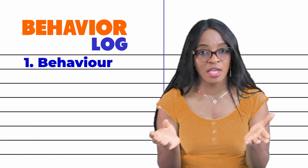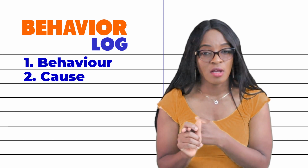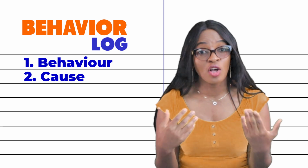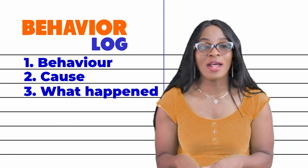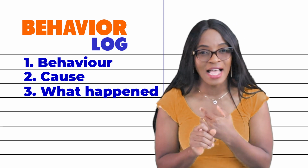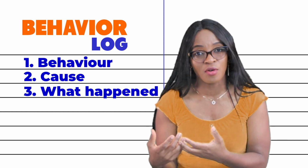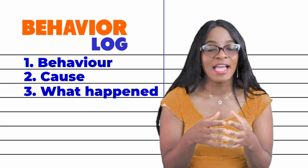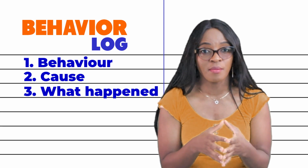So I'm going to go over it again just in case I'm jumbling everything together. First is the behavior. The next thing you want to write on the diary is the cause of the behavior. What caused the behavior? The third thing you want to do is what happened before that behavior took place. Then you want to write the time. And it's also a great idea to write what happened after the behavior. It would guide you to avoid future behaviors from occurring.